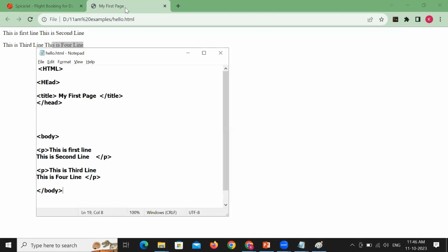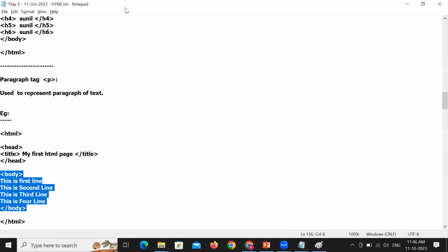Now refresh the page. Are you getting the 2 paragraphs? This is the first paragraph and second paragraph. Superb. A paragraph is to have a subset of lines, represented in the form of a paragraph tag. In such cases, please use paragraph. Proceed. Next.